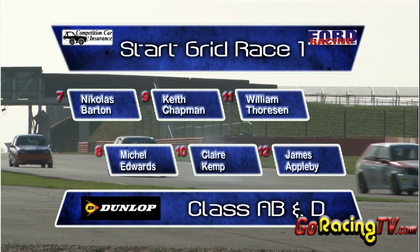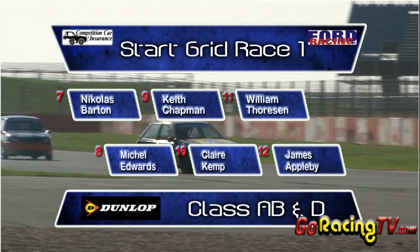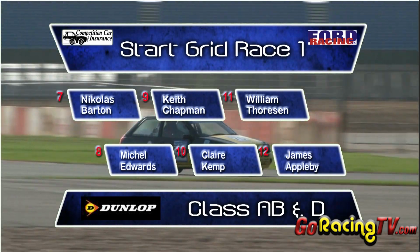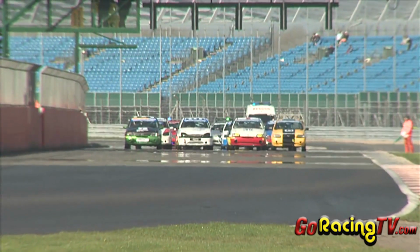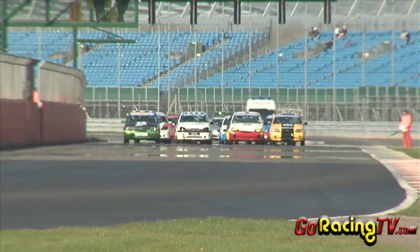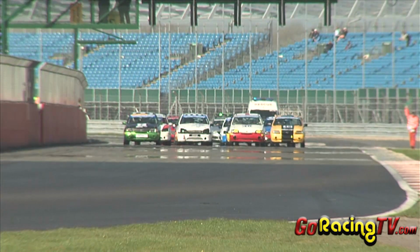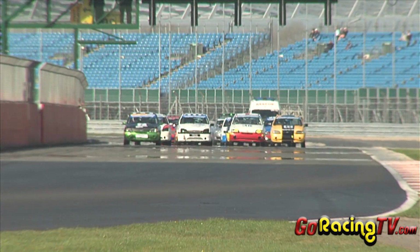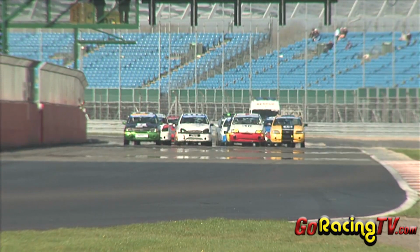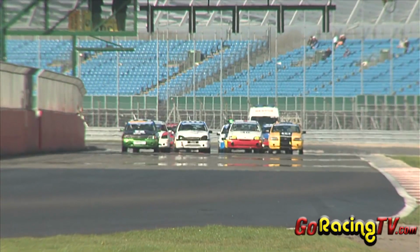On to the remainder of the grid, we've got Nick Barton and Michelle Edwards on row 4, Keith Chapman and Claire Kemp on row 5, William Torreson and James Appleby round off the 12 runners in classes A and B. This year, in addition to classes A and B, we've got class D as well, but those cars are in build. We'll talk more about that as the meeting progresses, but you can see the green flag being waved there at the back of the field, and the cars getting ready for their first start.